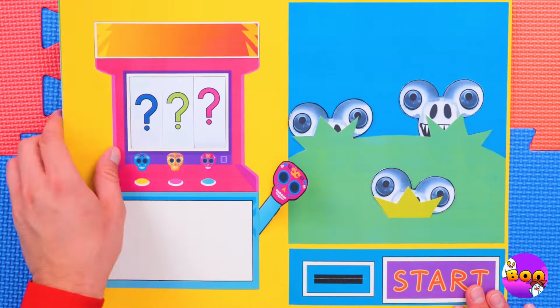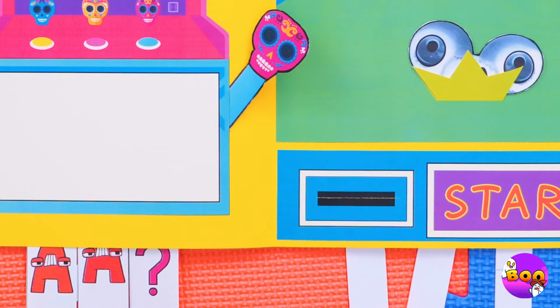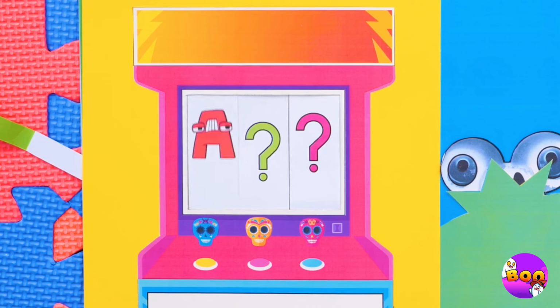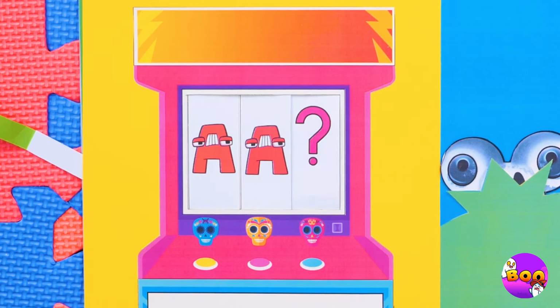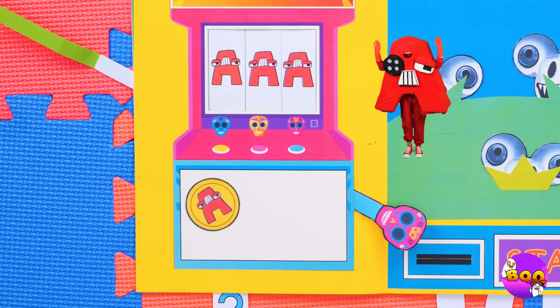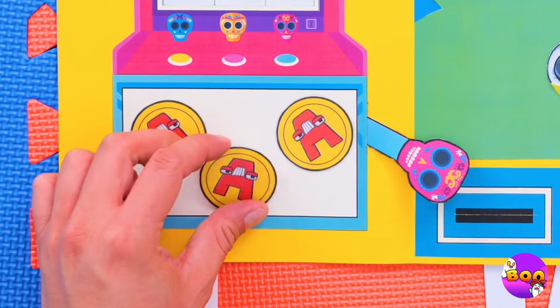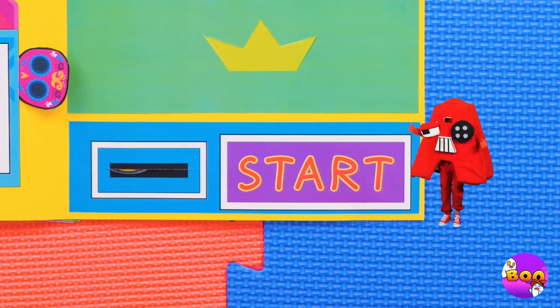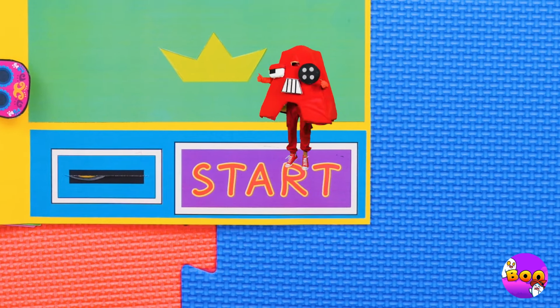Next up, it's a game of chance. Yank that skull. Come on. A. A. A. We've got the triple A. And that's your prize, too. 3 A tokens. We can use it to play the next game.